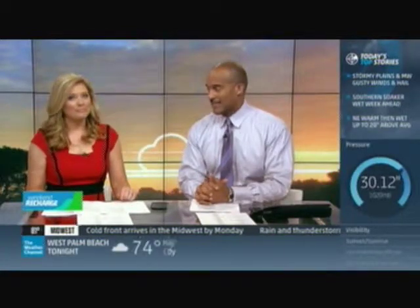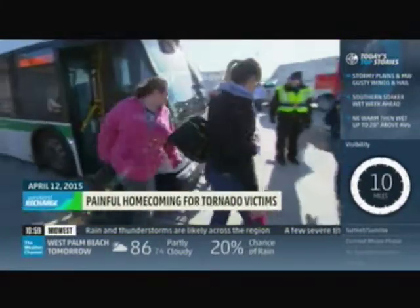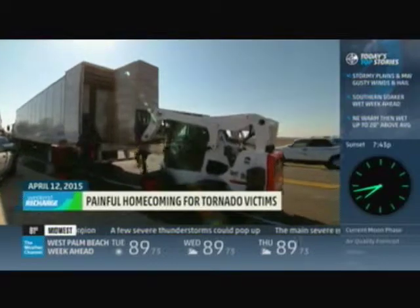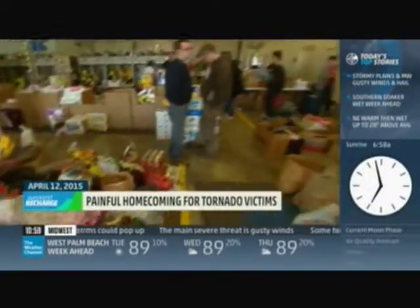In fact, for many this week, another painful homecoming for hundreds of people here in northern Illinois. People in the town of Fairdale finally allowed back in to salvage whatever Thursday's deadly EF4 tornado did not take away, as volunteers and supplies pour in from all corners of the country.